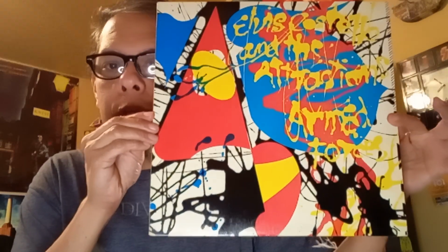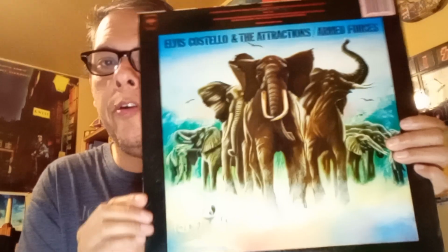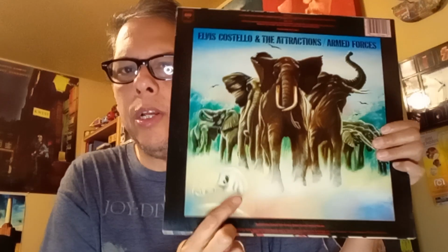Next here, Elvis Costello and the Attractions, Armed Forces. Another good cheap find here. Good deal on that. This is a really, really good record of his. Oliver's Army, Accidents Will Happen, Senior Service, and Green Shirt. This is the album, folks. And I think there's another different cover for this album. I think it might have been this was the cover.